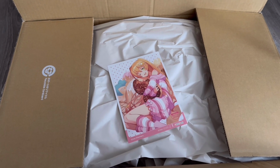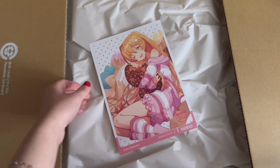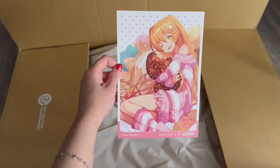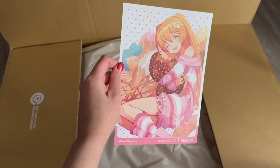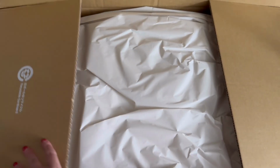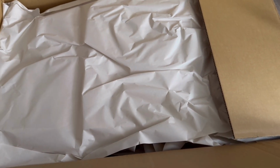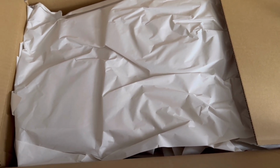Alright, so this is the box from AmiAmi, and for the first time in forever, I did not cut through my illustration card. And this one is so adorable. The girl is holding a donut plush. Very, very glad that I did not cut through this. This is the box that my items came in, and just a disclaimer, I was not expecting to get such a huge box from AmiAmi.